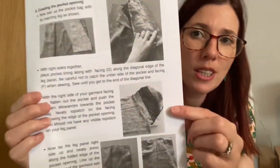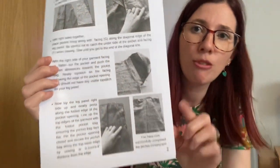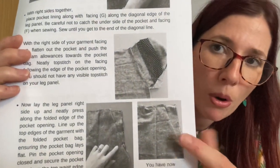And it took me a couple of goes of reading the instructions just to get my head around it, just because it was a brand new way to construct them. But they're really interesting. And you end up with something that looks like this, and then you fold it round, and then that's what your pocket ends up looking like. So you get a little bit of the pocket facing poking through, and it's sort of on a slant. Really interesting construction, and really quite straightforward actually to sew.